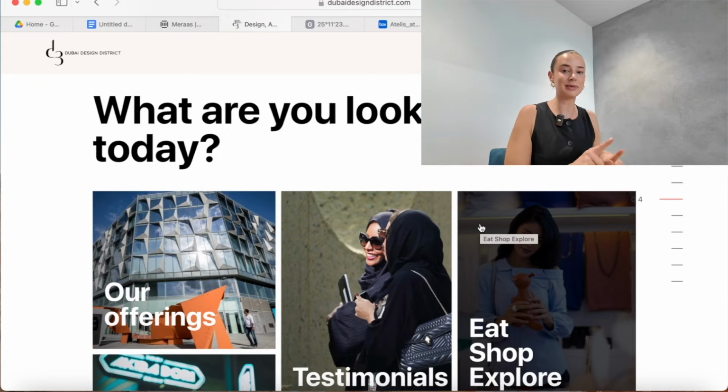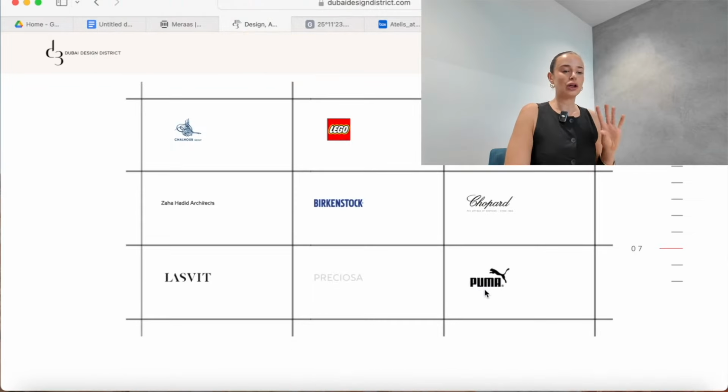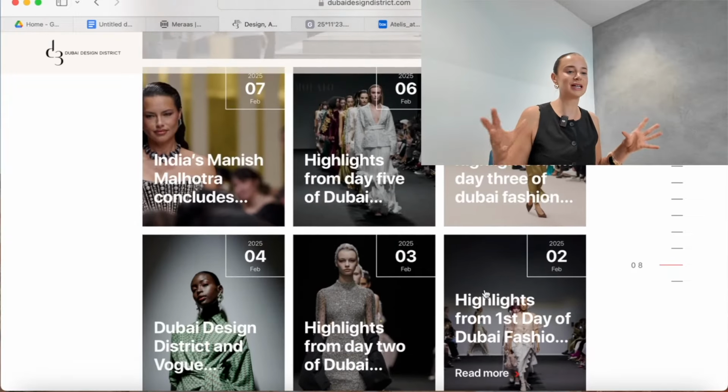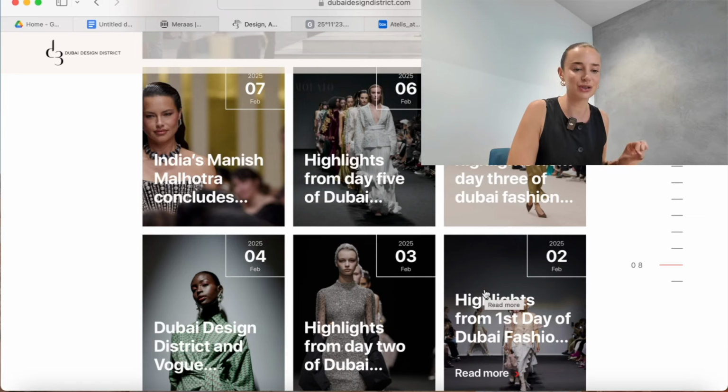You can see the types of businesses that are in there already. You've got Lego, you've got Tag, Puma, lots of brands that you already know and love. Think fashion capital of Dubai, think creativity, think arts, think crafts, and it's attracting businesses, people. There's a lot going on, and with the announcement of Meraas, guys, this is gonna absolutely soar.